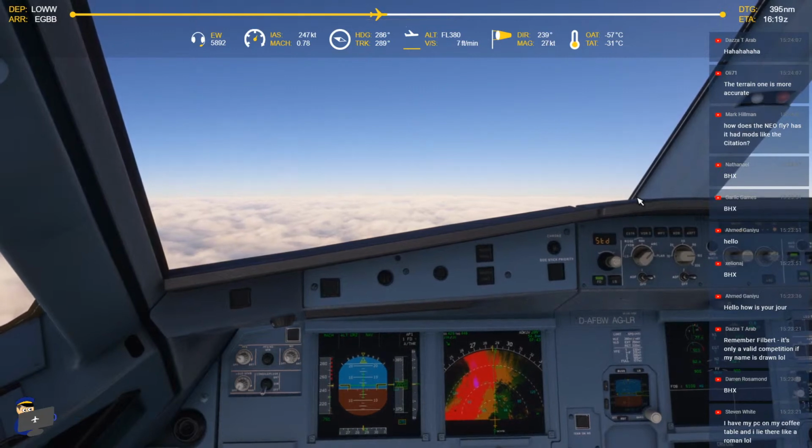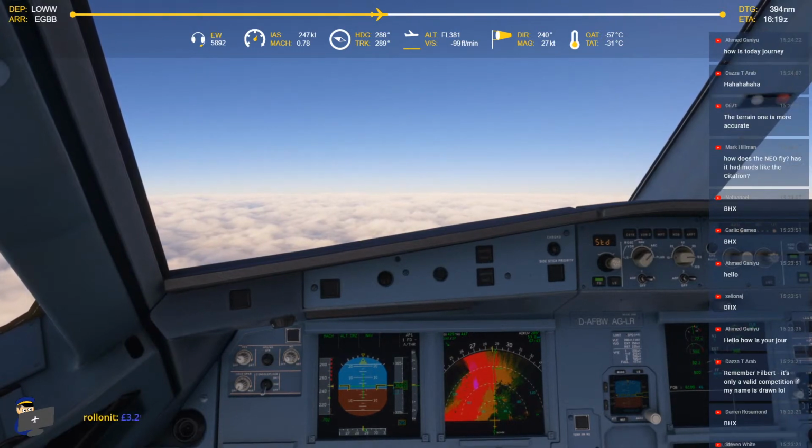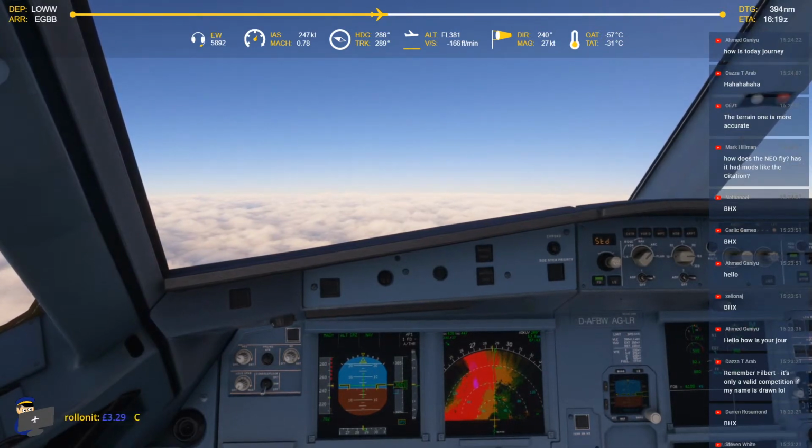How does the Neo fly? Has it had mods like the Citation? Yes, indeed. It's got a very, very good mod from Fly-by-Wire. There's a link to it in the video description. And it makes it fly a lot better. It's not perfect yet, but it's getting better all the time.